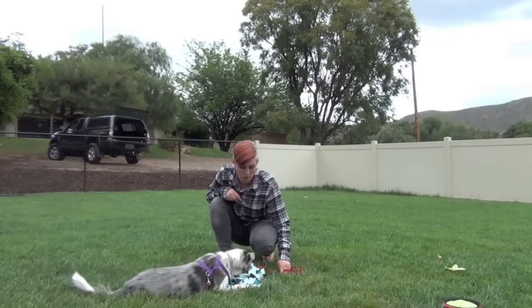Here's a quick way to teach your young puppy to play fetch. Now, this is a very useful skill to teach a young puppy because if they steal your socks or something like that, for example, you can get your puppy to fetch it to you and drop it.